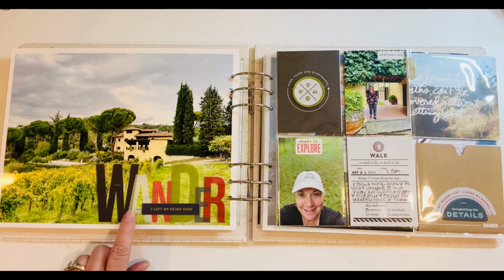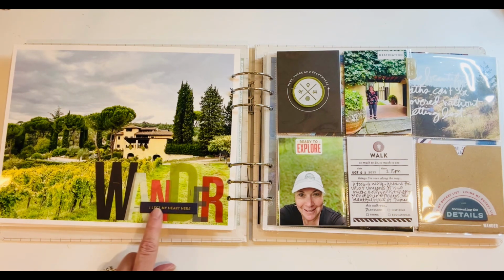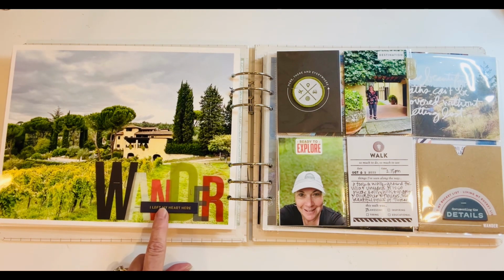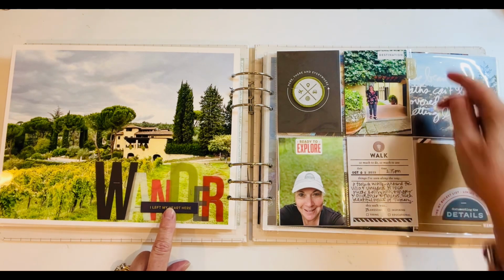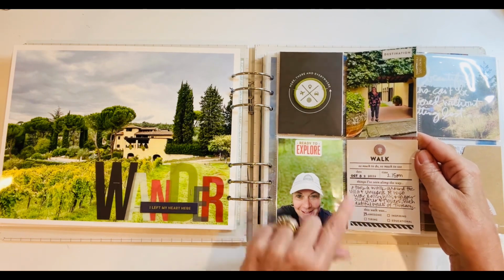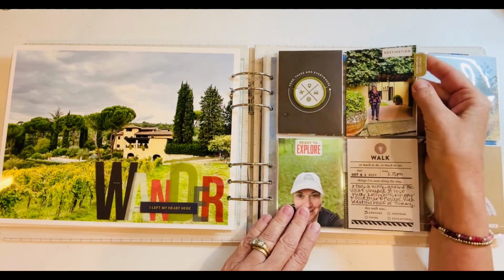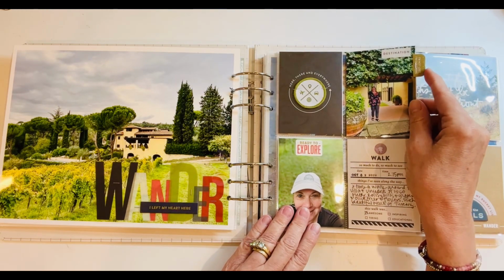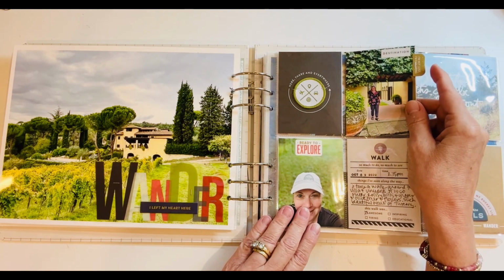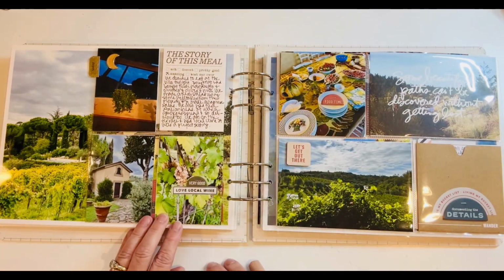The second day we were at the villa, we spent most of the day at the villa exploring, which was really nice. So I used another one of these plastic words, and I think these chipboard phrases were from an add-on from last year's collection. This was another one of those cards, the walk cards, which are fun, and a super old patch I've had, so I'm glad I was able to use that. And for each of my inserts, I like to add either tab stickers, some from the travel collection, some other ones to the edge there, so you know it's an insert.